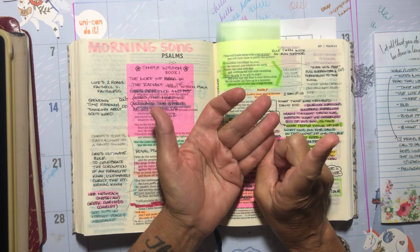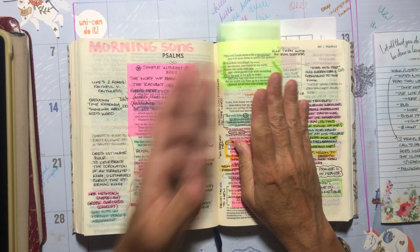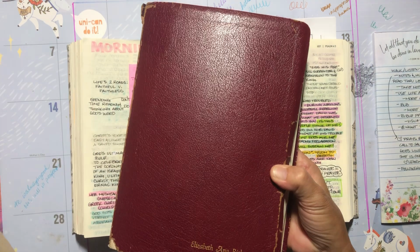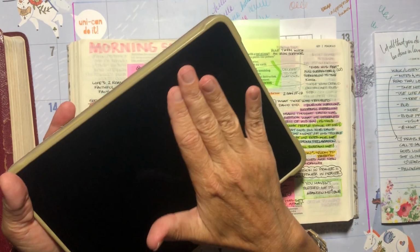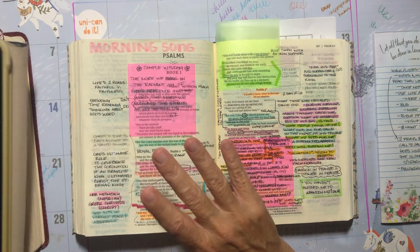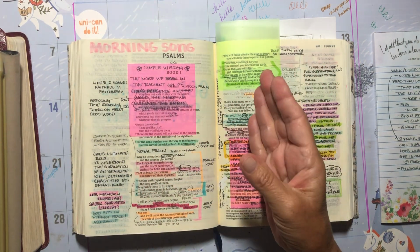Then I read through the lesson on my own. I take notes and I highlight. Then I use my Preacher Bible, my Life Application Bible, and I read through the commentary of that. I also have Kanoi's notes up and running on my iPad so that I can see her notes as well.